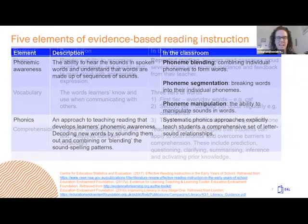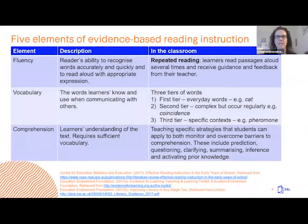But we have many other elements, okay? And what are some of the other elements? And that's fluency. This is the reader's ability to recognise words accurately and quickly, and to read aloud with appropriate expression. We all know how that can feel if people don't have the right level of fluency. And it's something that I know that teachers are very focused in on, and rightly so.